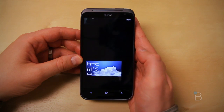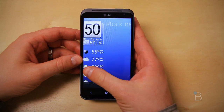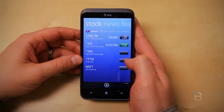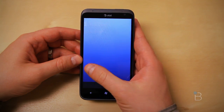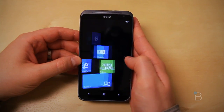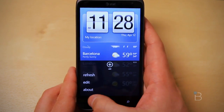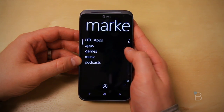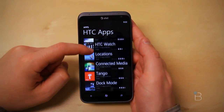HTC has a few tweaks to the phone, which have arguably improved the experience. They can't really do much to Windows Phone. Nokia is the only manufacturer that has the right to change the UI, and HTC has sort of lived within those limitations. So what they've done is create the HTC Hub, which is going to look very Sense UI-ish if you're familiar with it on Android. There are several HTC applications as well, which give you improved functionality, and you can only download them if you're using an HTC phone.